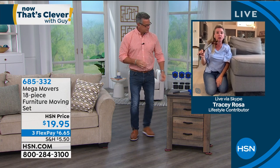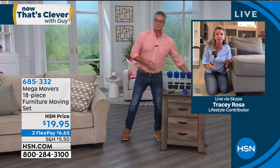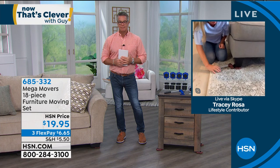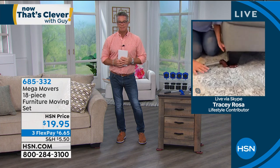This is what separates it. This is what makes it different, because with other furniture movers, you still have to physically lift up the furniture to put the movers underneath. This jack will lift 660 pounds worth of weight. So check this out. All you do is put this underneath.